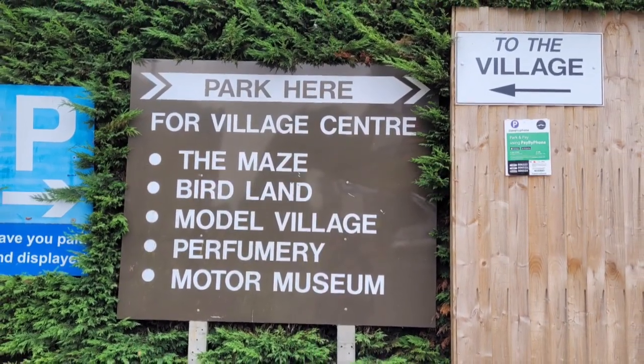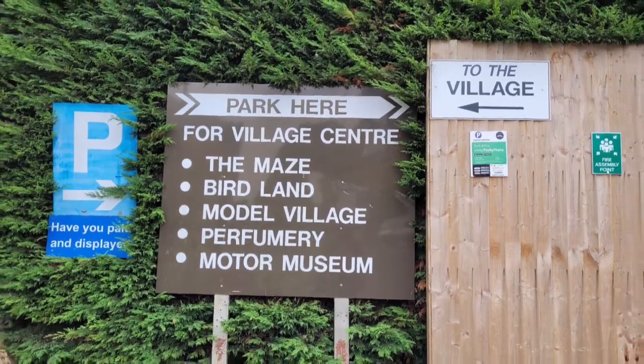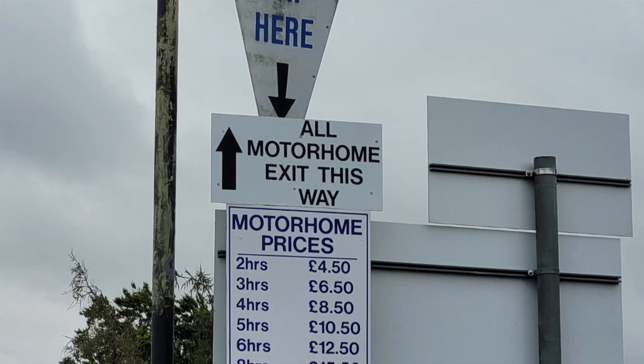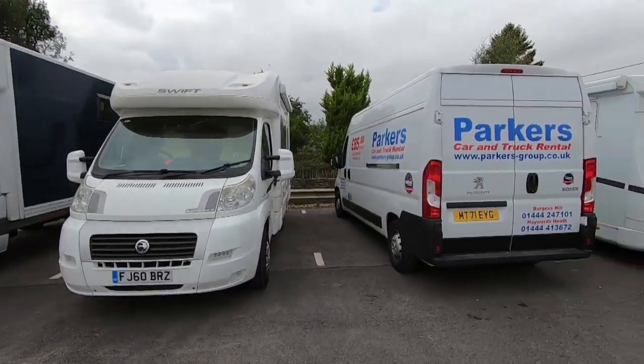There is a car park 5 minutes walk from the village centre in Station Road, and this has spaces for motorhomes at fairly reasonable prices, I think, for a few hours.